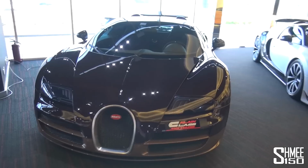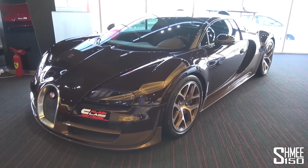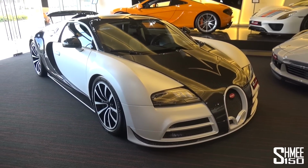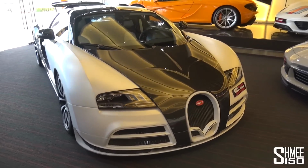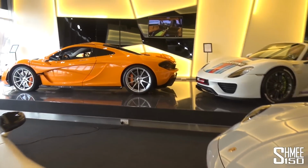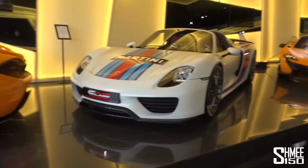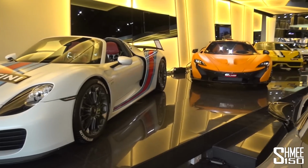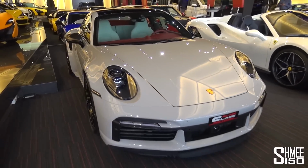We've got the Bugatti Veyron Grand Sport Vitesse in the same dual-tone brown colours as the Rembrandt Legend Edition. We've got the Mansouri Vivere, one of only a handful of Mansouri conversions based on the 1001 horsepower EB 16.4 of the Veyron. Coming over here, we've got the orange McLaren P1, one of 375, the Martini livery 918 Spyder, one of 918, Satin Orange P1, another of the 375 cars, 992 Turbo S.